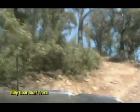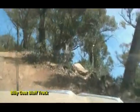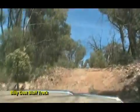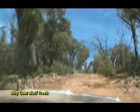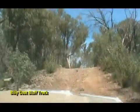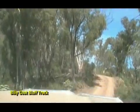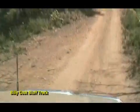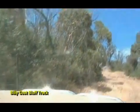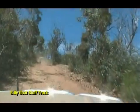Oh, rocky section here. Some little ledges. Go straight up and over. Yeah, we're through that section. Easy. Over to the right. Up a little ledge.